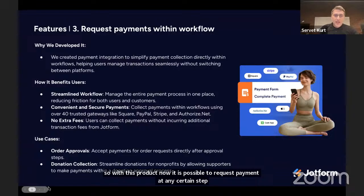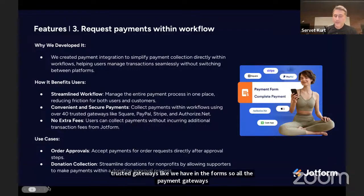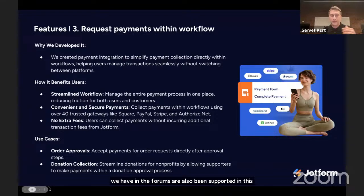We support 40 trusted gateways like we have in the forms. All the payment gateways we have in the forms are also supported in this payment element, like Square, PayPal, Stripe, Authorize.net, and all of these. And of course, we continue with no extra fees, so you can collect payments without incurring additional transaction fees. You can place this element wherever you want in your workflow, and when the flow reaches that step, payment will be requested.